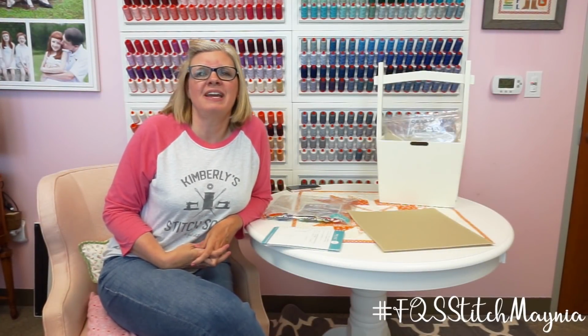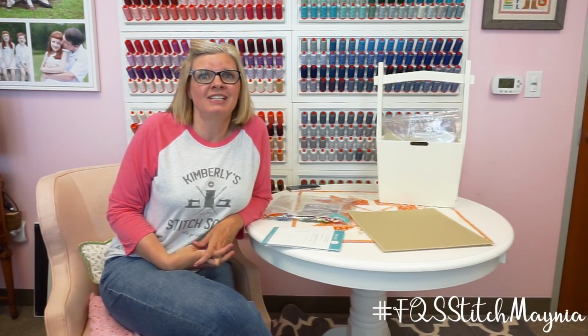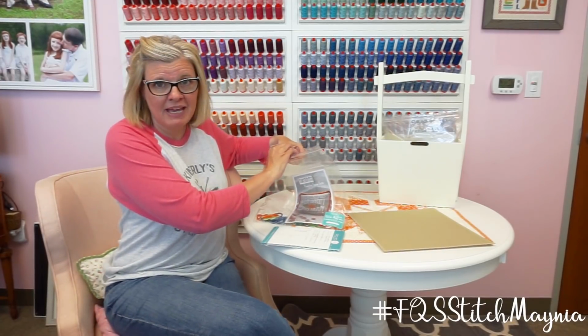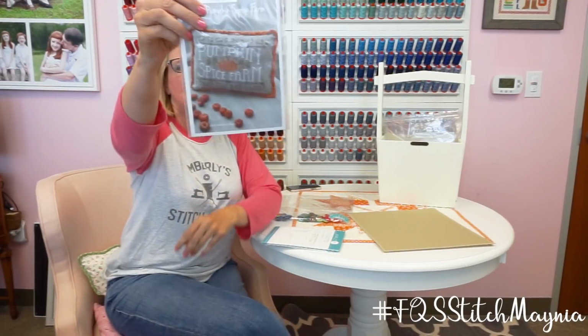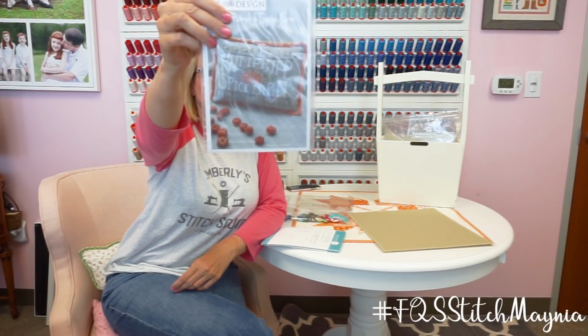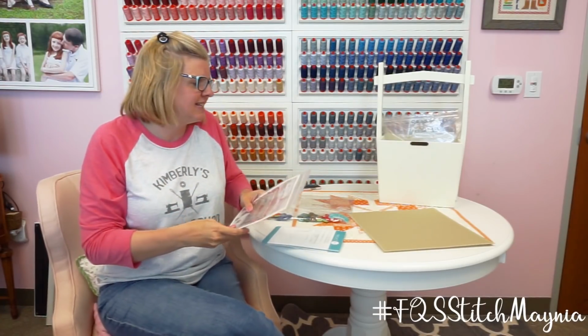We're on the 24th day of FQS Stitch Mania. I'm going on to a different chart that is totally different than the ones I've done before. It's Pumpkin Spice Farm by Hands On Designs. It's an older design and it is just awesome. And I do think when I finish, I am going to put it into a little pillow. Since I have so much pumpkin other stuff going on, a pillow would be a great accent.